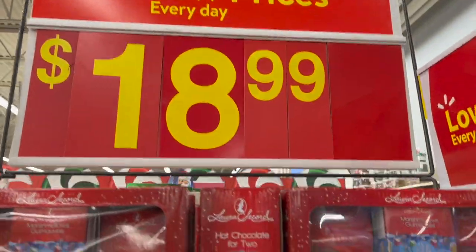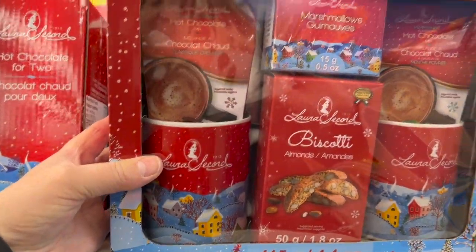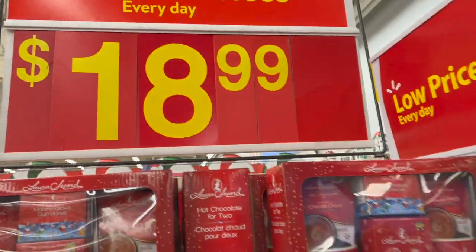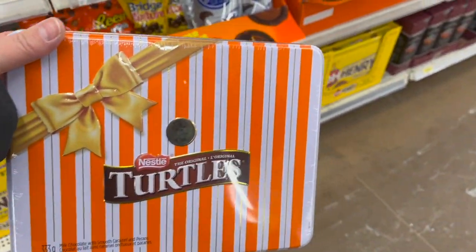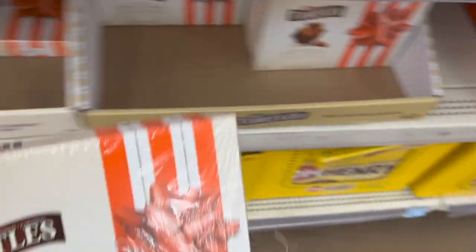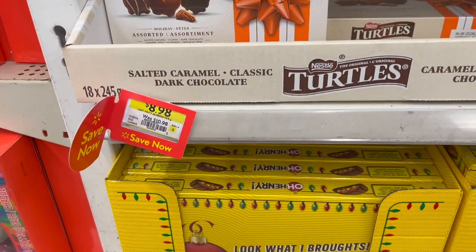And look at this, for $18.99, they have this beautiful Lowe Secord hot chocolate gift set. Get two mugs, hot chocolate, biscotti, and marshmallows. I think that's a pretty great price. All of their chocolates are on sale, including their Quality Street. Okay, their gift tins of turtles are $14.98. However, their boxes of turtles are on sale right now, was $10.98, on sale for $8.98.